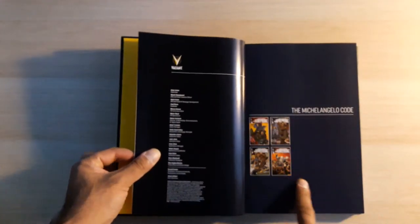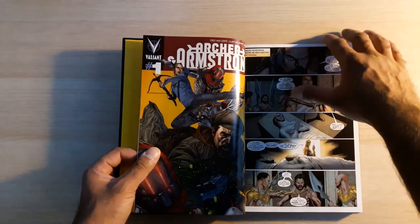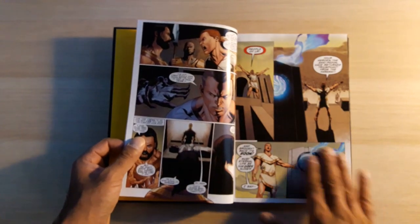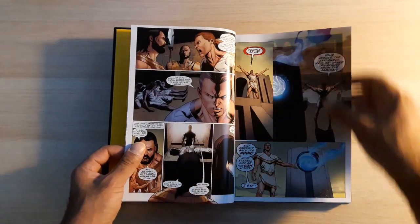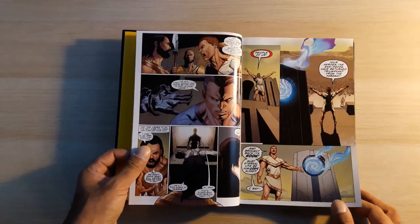So we've got the Michelangelo Code, which is just those 4 issues. The opening issue starts off way back in the day, back in the city of Ur, and it's about the use of this magical device, this thing called the boon, by the three Anipadi brothers, and this is how they basically get their various powers and become immortal and so on and so forth.